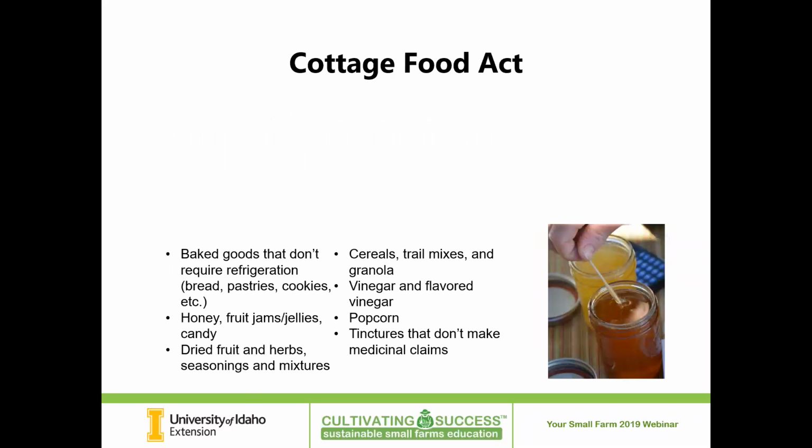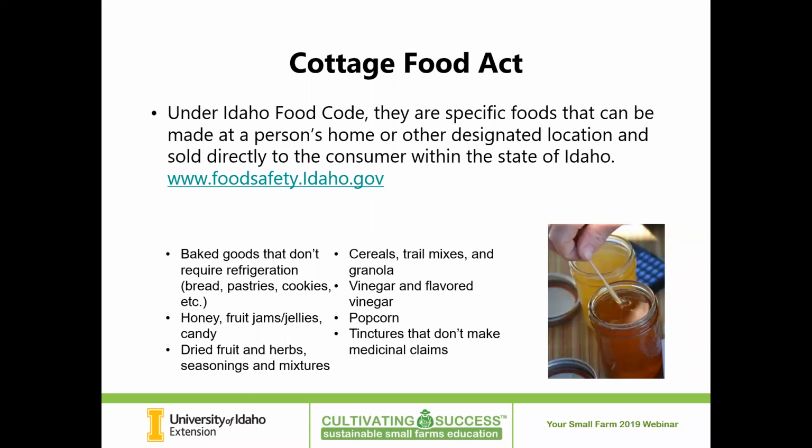So a bit about the Cottage Food Act in Idaho. Some of the surrounding states have similar bills that have been approved or voted on in the last few years. But under the Idaho Food Code, cottage foods are foods that are made at a person's home or other designated location, and they're sold directly to the consumer within the state of Idaho. So you have to use that direct marketing outlet.